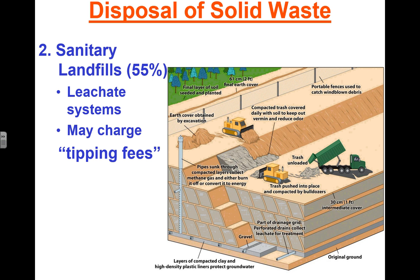For the second part, it says may charge a tipping fee. Many landfills in the Midwestern part of the United States are going to accept trash and garbage from highly voluminous states, I would say. So like in New York, New Jersey, they'll send their trash to other states. And landfills will charge what's called a tipping fee. So it's just a fee for garbage from other states to come in, since there's not enough landfill space in some of those areas.